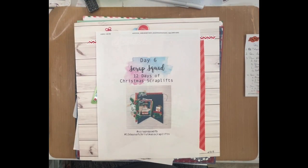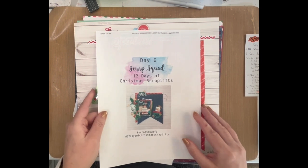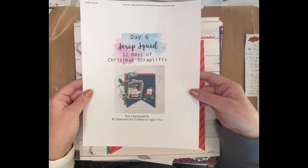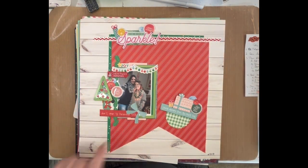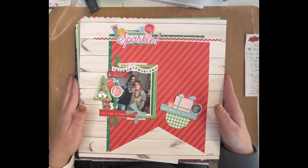Next up is 12 Days of Christmas Day 8, Scrap Squad 12 Days of Scrap Lifts Day 6. There's the scrap lift. This is for my 2019 album. That's my daughter and one of her friends. They were decorating at Christmas and they got all decorated up.